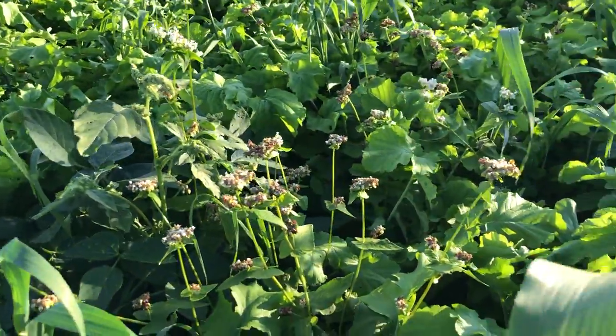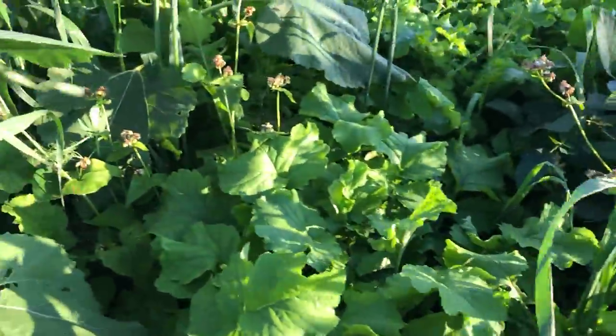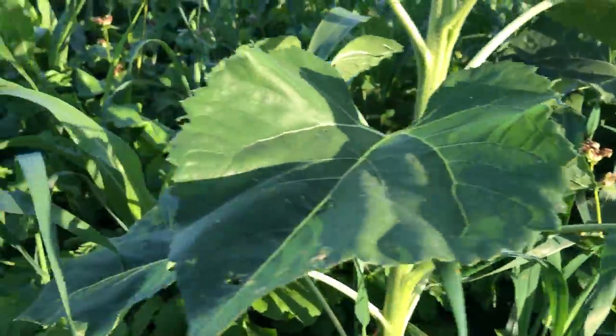We've got some pigweed breaking through, but that looks like it for weeds of concern. So, curious mixture here.